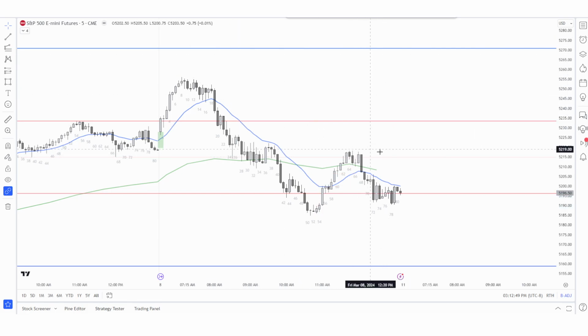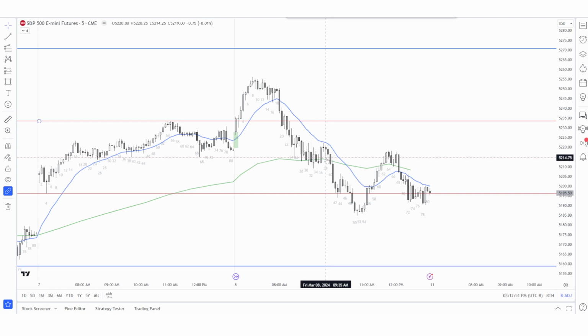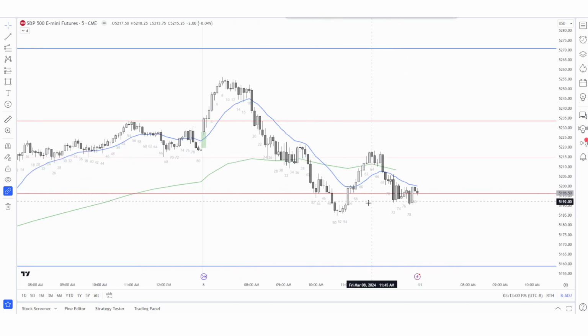Get a double top at the previous breakdown level. The previous breakdown level was also acting as support, which was yesterday's 50% level. So a lot of interaction within the 50% level. You can get short here for it. You can get short again for a test of the lows.